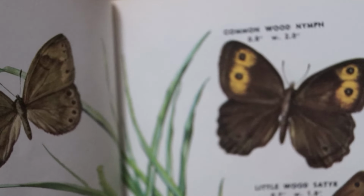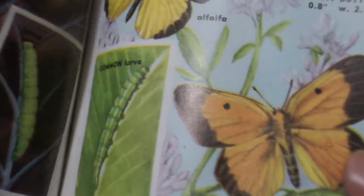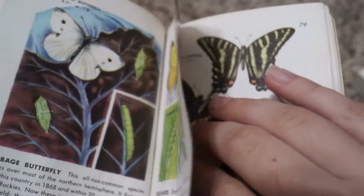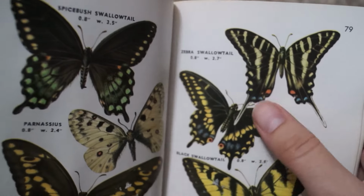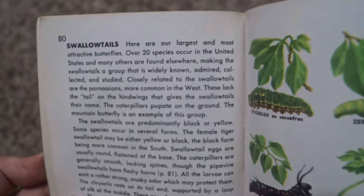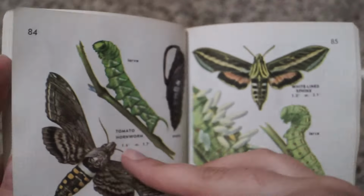Little wood. Common wood nymph. Here's some smaller ones. Coppers and blues. Oh, look how tiny this one is. Bunch more. Swallowtail. Tiger swallowtail. Look at the little pointy things at the end of their wings. These lack the tail. Skippers. There's so many winged insects.